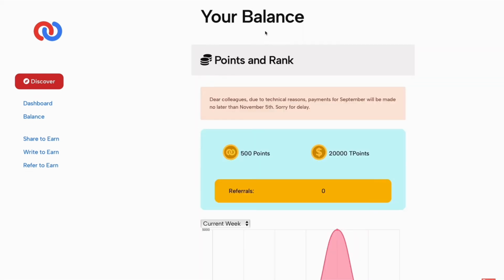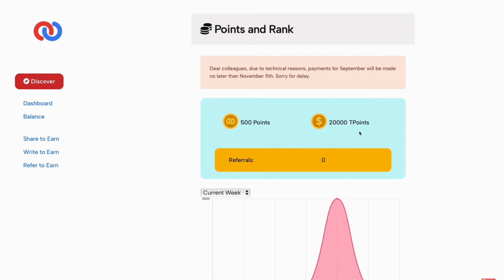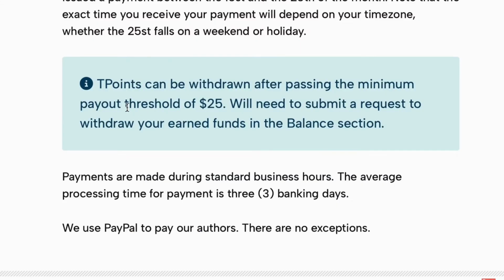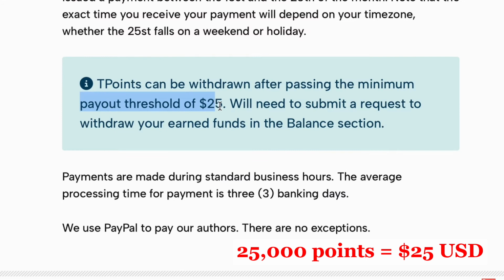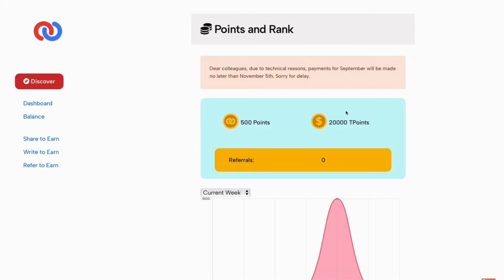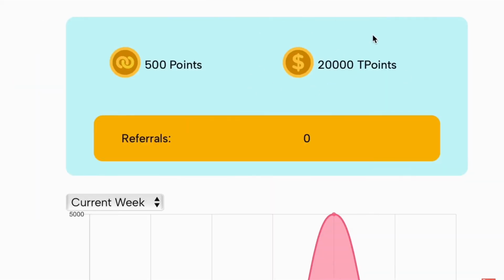This right here is my balance on my account from using this website over the past couple of days. As you can see right here, I have 20,000 points plus 500 bonus points on my account right now. They're going to pay you out as soon as you hit 25,000 points or $25 on this platform, which is not terrible at all. It's really easy to earn, and I'm going to show you exactly how to rack up these points as fast as possible so that you can get paid.